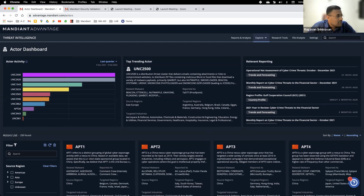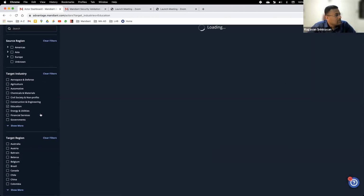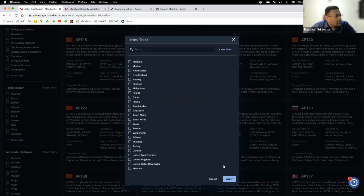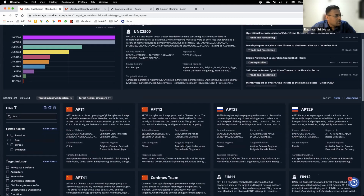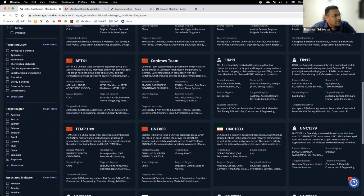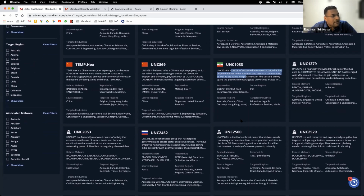So this is the threat intelligence dashboard. I'm going to show you the threat actors that are targeting, for example, the education sector, and I'm going to choose the region they are targeting, Singapore. So let's see what threat actors are currently actively targeting the Singapore region. You can see there are various threat actors from different places identified, and more information about them, what they are doing. So these are the threat actors we found that are targeting education in Singapore.